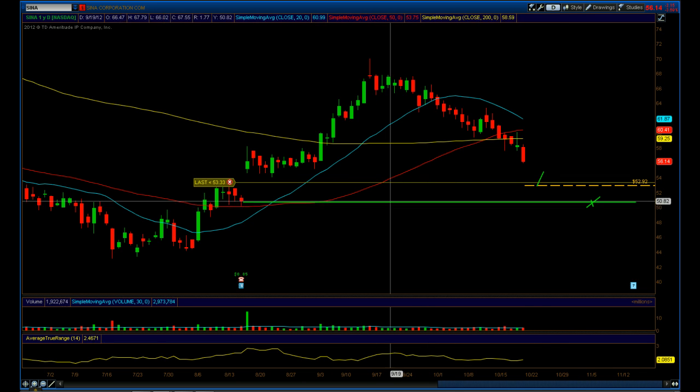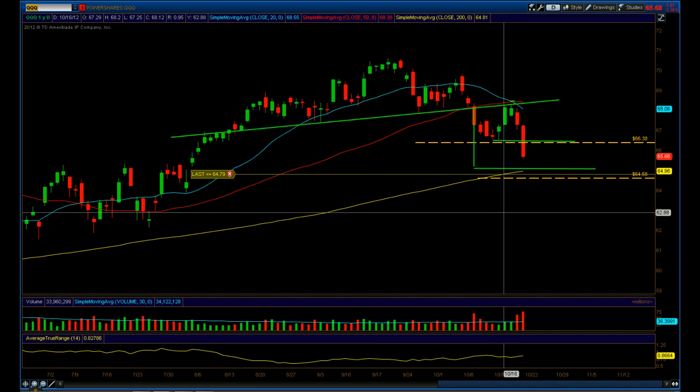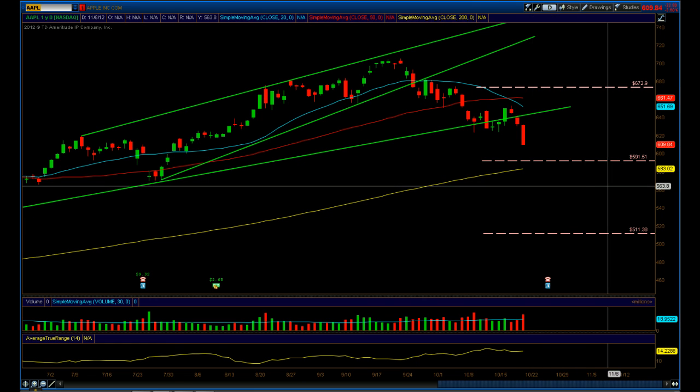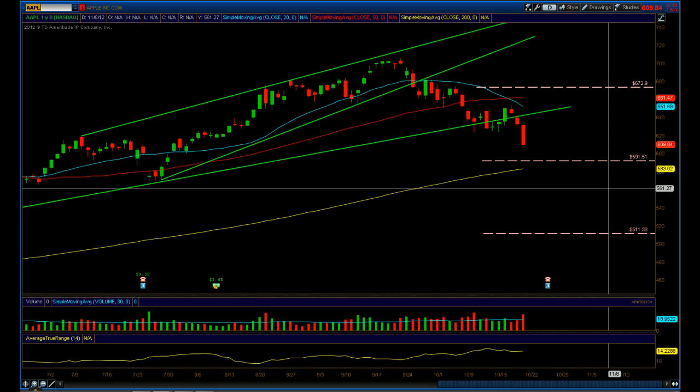So for the Qs, which Apple is a big player of, we have 64.58 as a support level. And then of course we have Apple at the 591.51. So basically if Apple is at the 591.51 and the Qs is on its support level, then I'll probably take a long trade on the Qs because it's just a little bit cheaper than what I can afford on Apple.